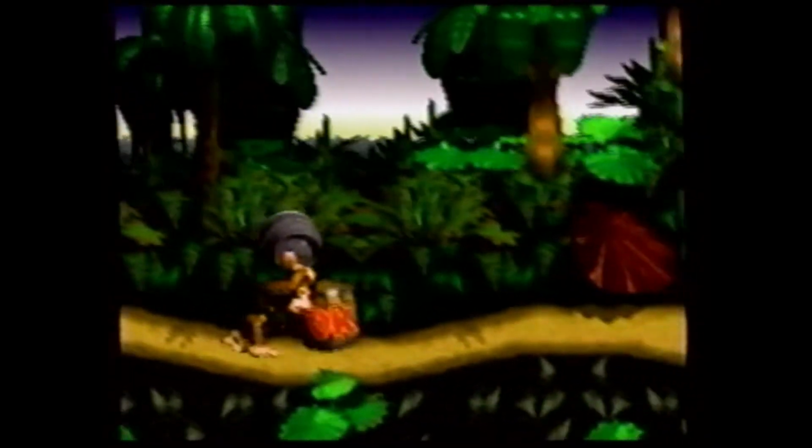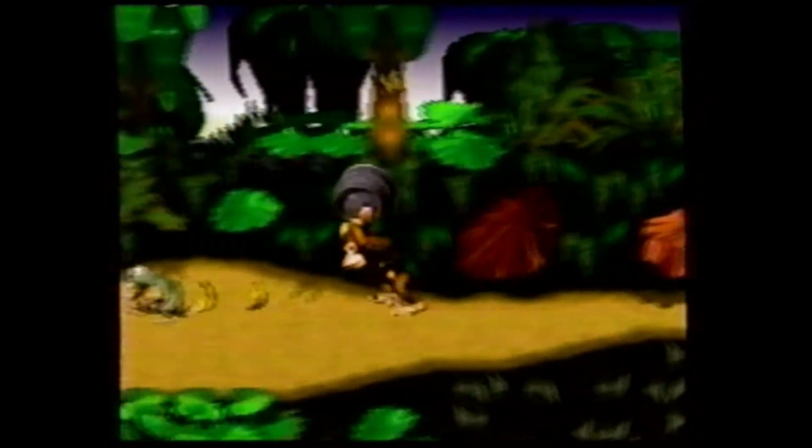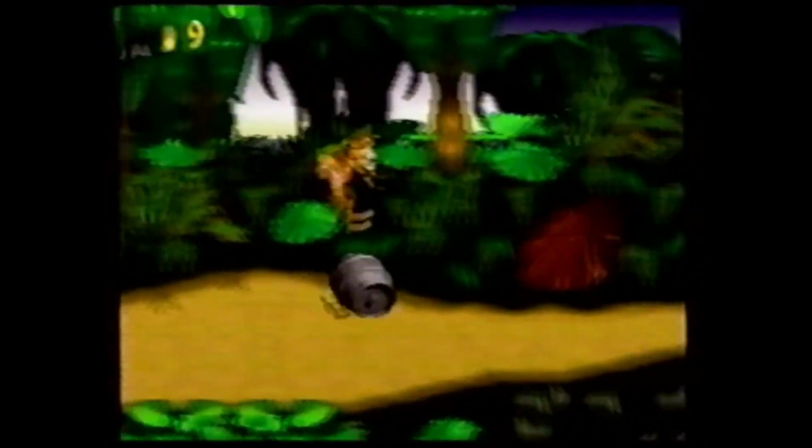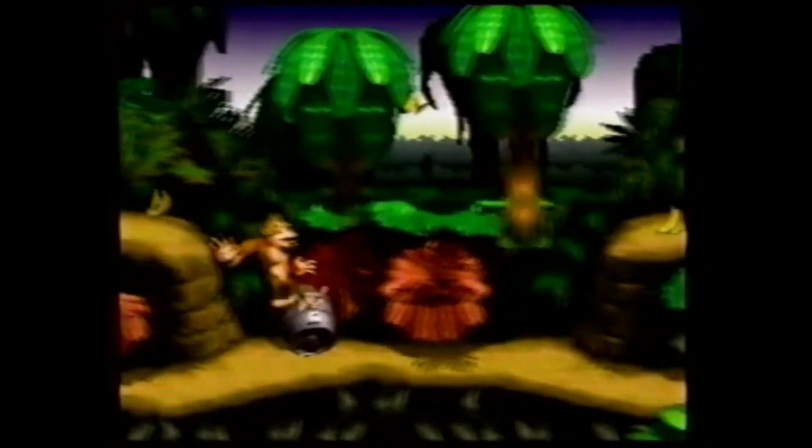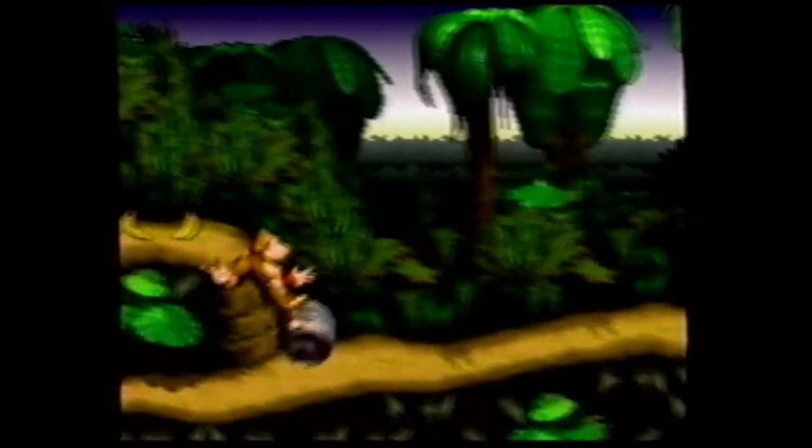Okay, well, this is the first level, and this is Donkey Kong's treehouse, where we got our name from. And there's a banana arrow on top of the trees when you first start. Donkey Kong can drop down there, and he can knock the keg out of the floor, and he can roll it up against the wall and bounce back and ride it. And Donkey Kong will just cruise straight through the first part of this stage, and it's a good way to get people started off.